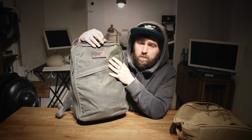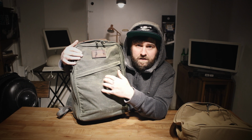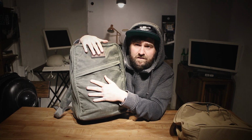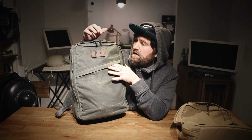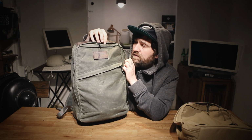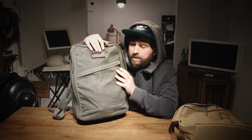The zippers are all YKK on this bag, just like they are on all GORUCKs. There's a number 10 YKK zipper here, and then a number 8 here, and then the ones on the inside are also number 8s, I believe. They could be number 5s. These zipper pulls are lovely and painted. They're painted green to match the bag, and it looks fantastic. They are just silver on this one like they are on every GR1.